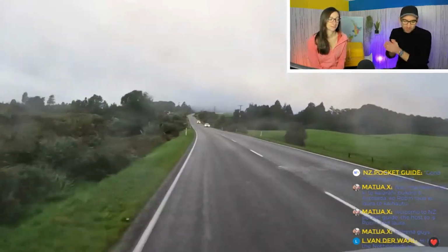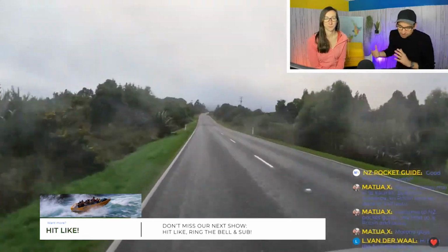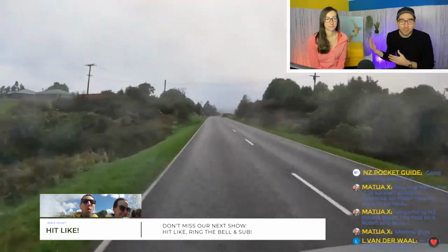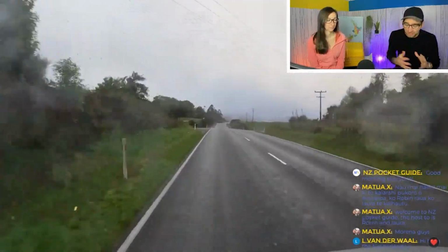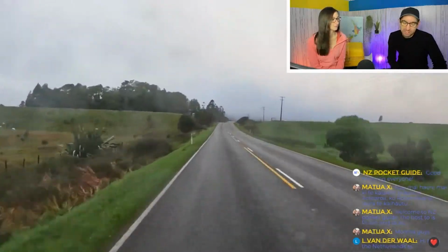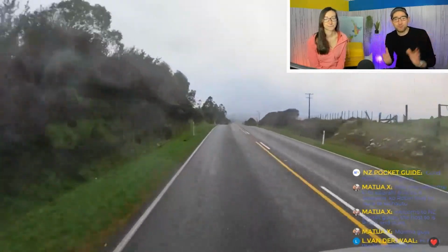All right, so driving in New Zealand, especially on the South Island, can be a beautiful and rewarding experience, but it's important to be prepared and drive safely, especially if you are new to driving in New Zealand and on that side of the road. So today we're going to go over 20 driving tips for the South Island of New Zealand along this beautiful road trip.